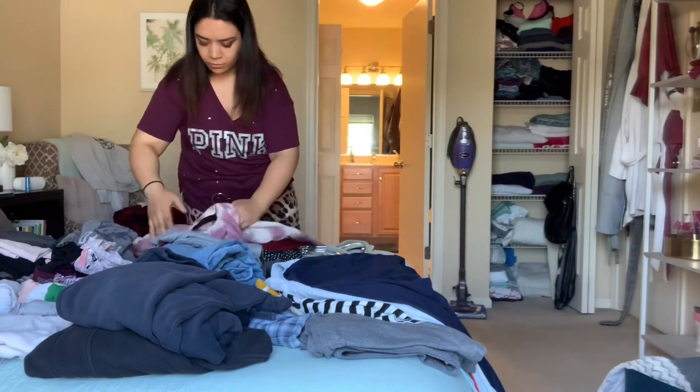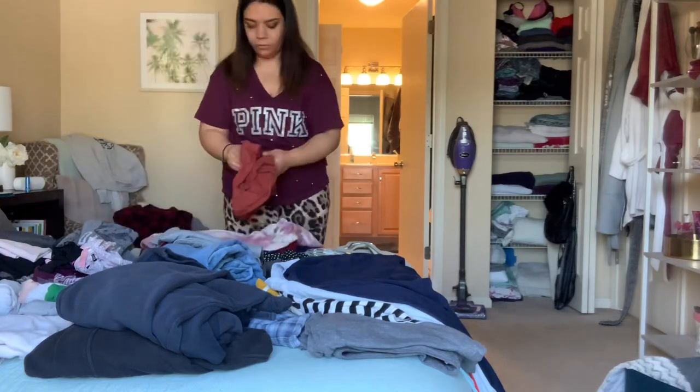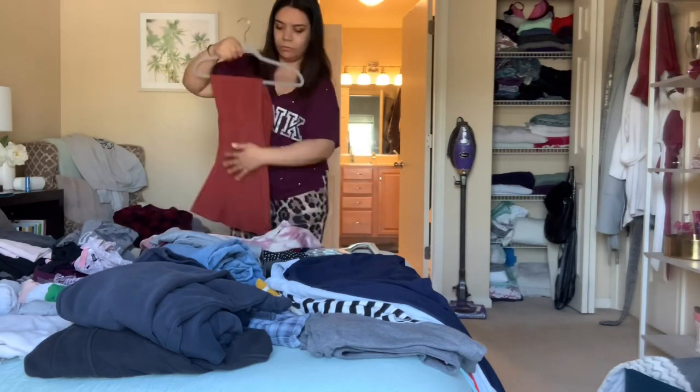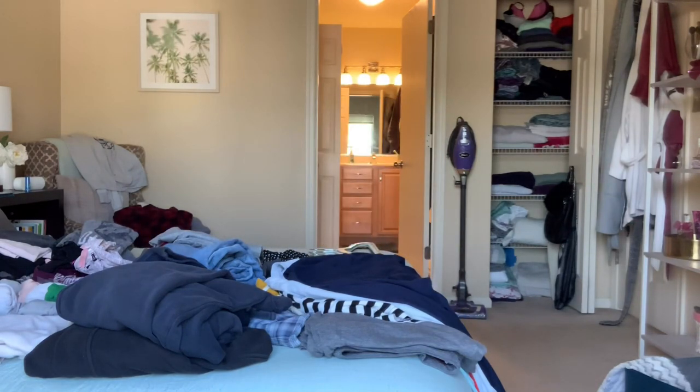So I learned this way of putting the hangers in and hanging things up right after folding from Love Meg. I started to prefer doing it this way because initially I was putting the hanger on each one as I was going, and I feel like it slowed me down. That took no time at all.